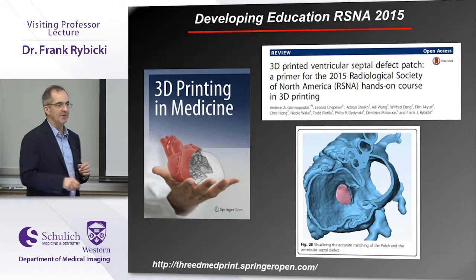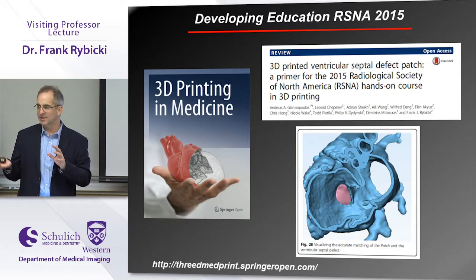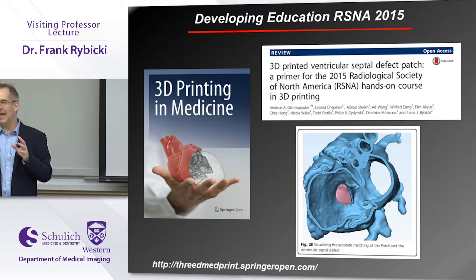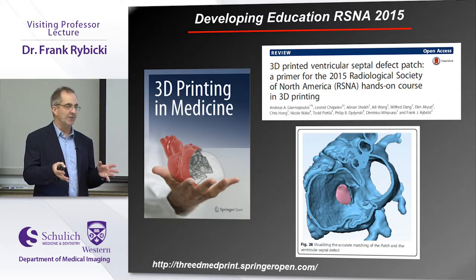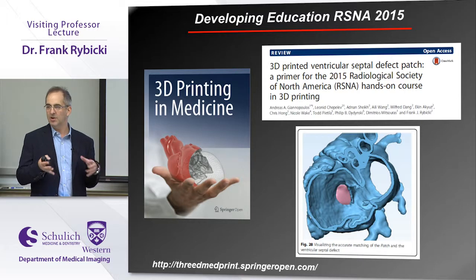You have to be able to manipulate that data. A lot of the hands-on courses teach people how to actually get from a DICOM state to an STL file, or something that you can actually print, and all the things with that.